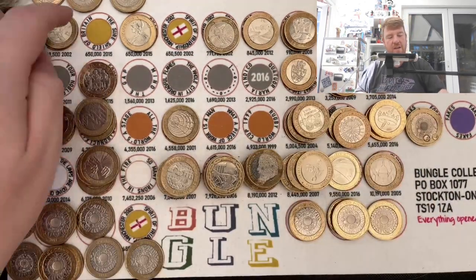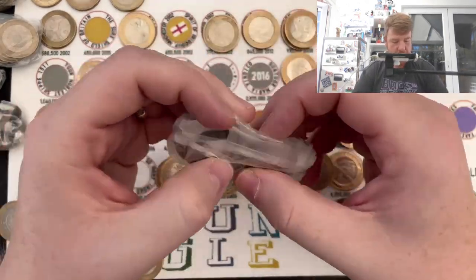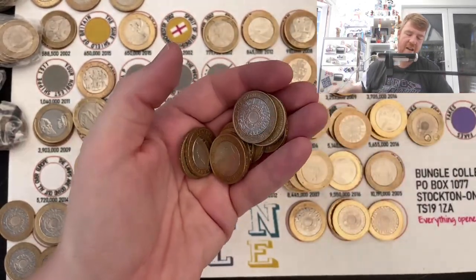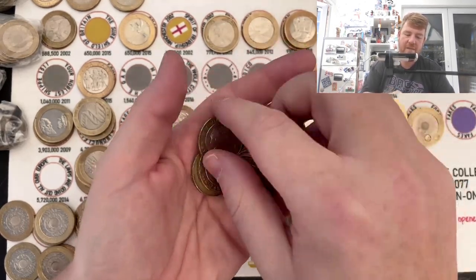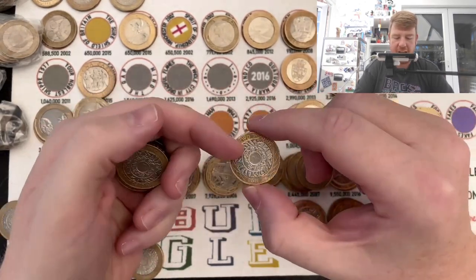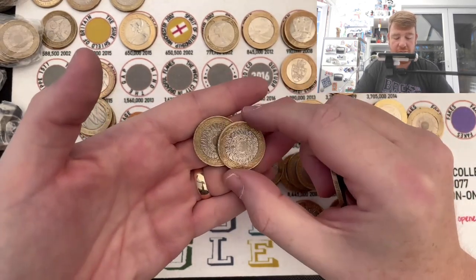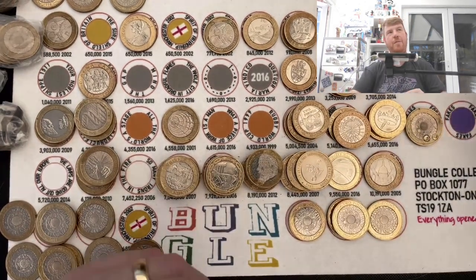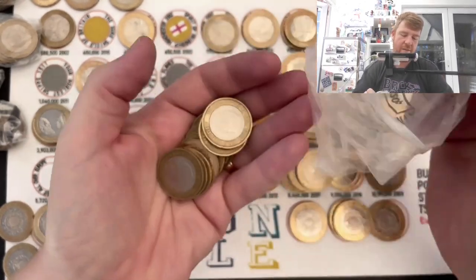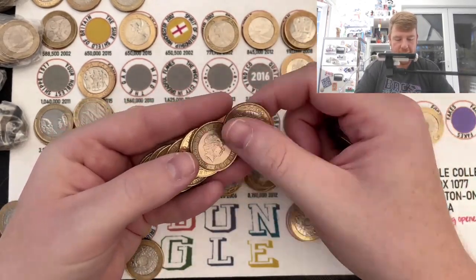I don't think the obvious one would be the Northern Ireland, which is the rarest £2 coin by some margin, maybe. But it would be something like the King James Bible, which you can't see, but it's behind here, because I hardly ever find that. I did find two in one hunt not so long back, but I probably found more Northern Ireland Commonwealth Games than King James Bible, and that's probably not true, but it's probably not far off.